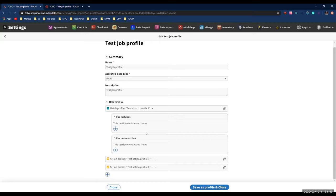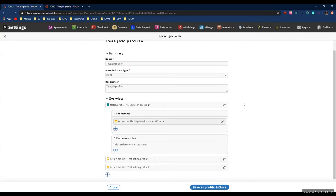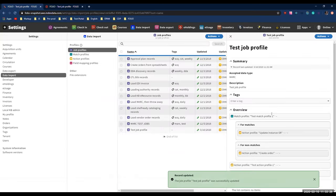such a structure like if-else. For example, when the job profile is being processed and a match was found, then execute the for-matches section, for example, update action. And if not, then execute the for-non-matches section and ignore the for-matches section. For example, we can create some entity. So let's save our job profile.